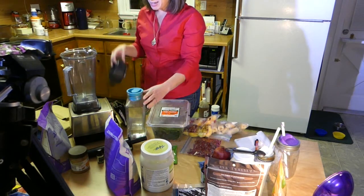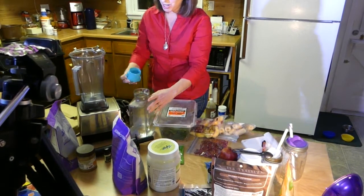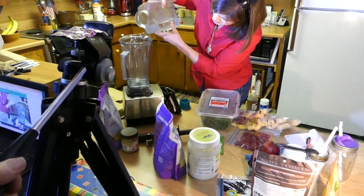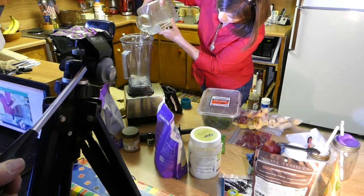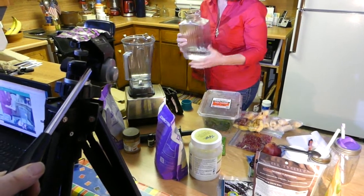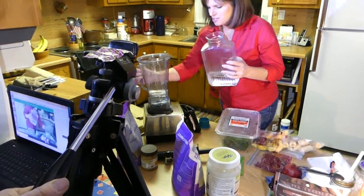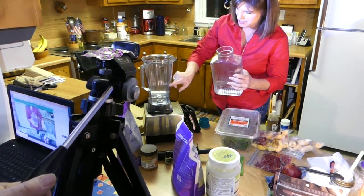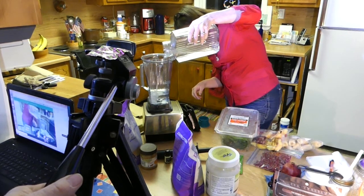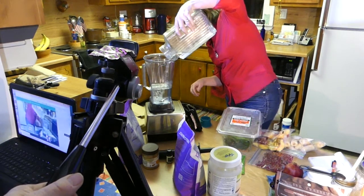You start with your liquid base, and let me see if I can figure out how to make this. I think I'll just take the top all the way off and I don't have to worry about how it works. And then I usually put about 3, for the whole, now this is the whole blender, right? This is 64 ounces. I usually put about 3 to 4 cups. And I'll show you, this is what oils will do to plastic. So just be careful with your oils and your plastic. So we've got just about 3 cups of water.